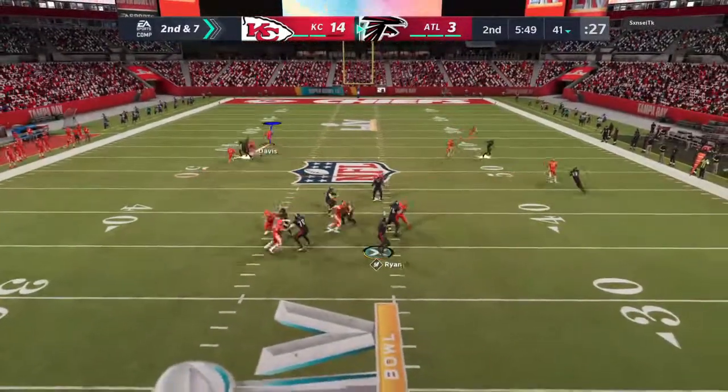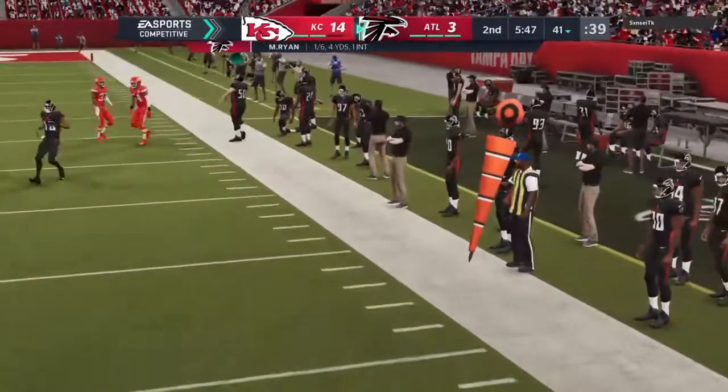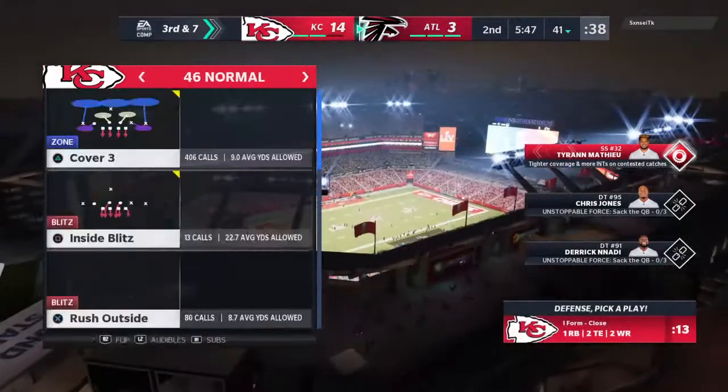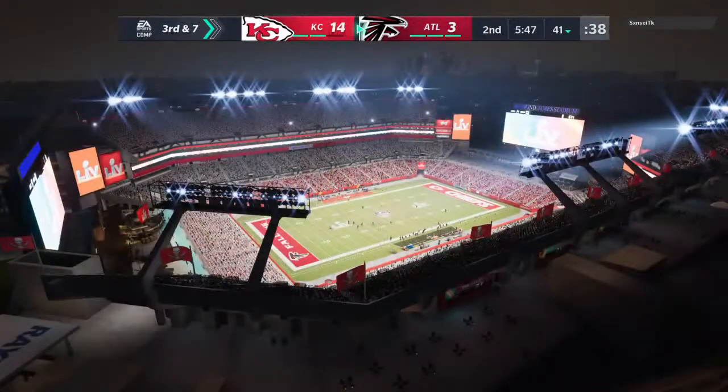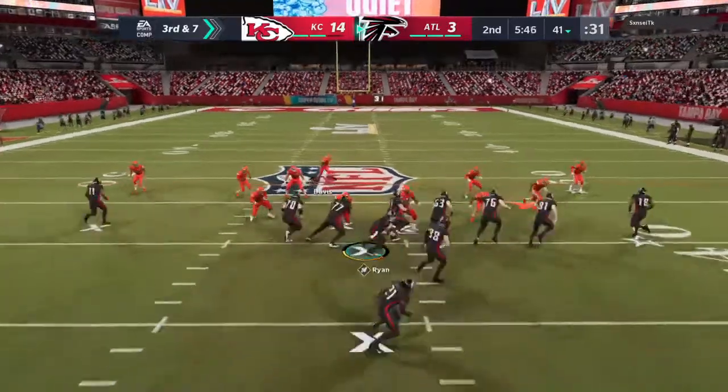Now it's Ryan. Escaping the pressure right. And incomplete. No grounding call there. He had a receiver near the right sideline. It was pretty clear there. He just needed to get rid of that one. He did have a receiver in the area, but initially my view was obstructed, and I thought that was going to be grounding, but clearly the correct call was made, and that is no call.